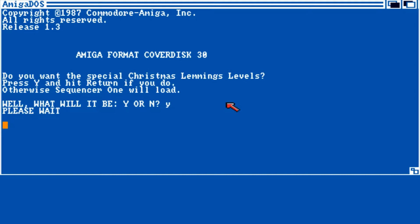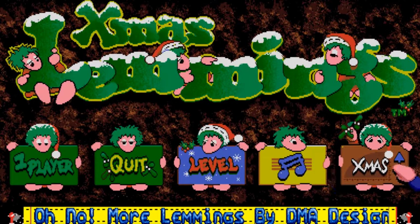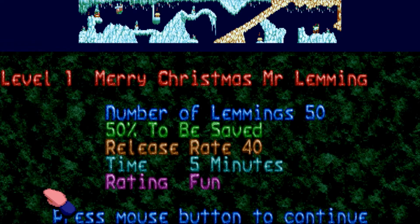So we'll just wait for this to load up now. We'll go through the complete authentic experience of waiting for the thing to load up. A lot quicker than a cassette, though. So yeah, you've got Christmas levels, only a choice of music for this, and so, yeah, one player. It says 3 new levels on the cover disc. There are actually 4 levels to this demo, so I don't know, one of them's probably been recycled from another game. Another version of Lemmings, that is.